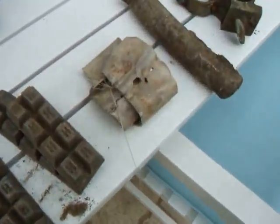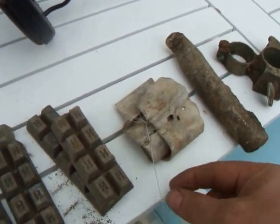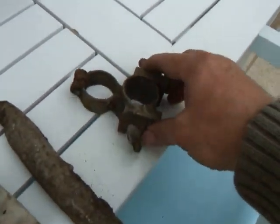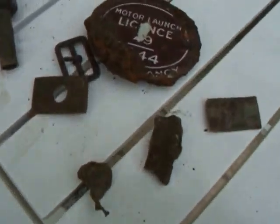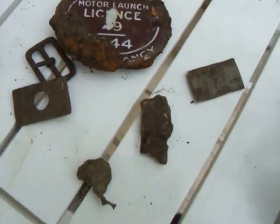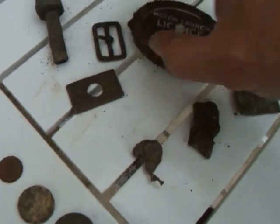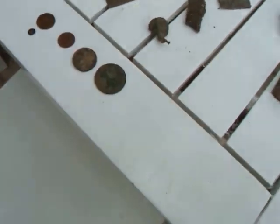But yeah, also some big chunks of lead. I've tested that with a density test. Came out spot on for the lead figure. Big bar of lead there. Presumably some brass or copper attachment there. Motor launch license plate, enamelled. Nice. It's a shame I caught it with a trowel, otherwise that would have been quite good condition. A little brass buckle, nice. Some more lead.